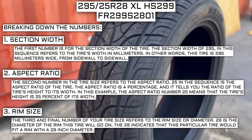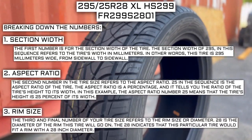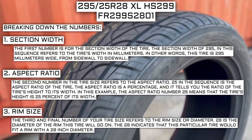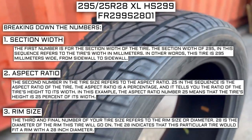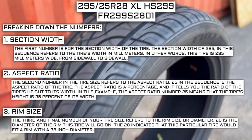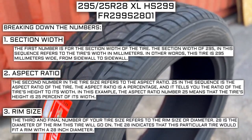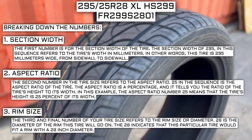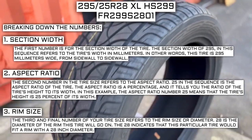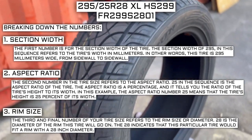The third and final number of your tire size refers to the rim size or diameter. 28 is the diameter of the rim this tire will go on. The rim size of 28 in this scenario indicates that this particular tire would fit a rim with a 28-inch diameter. Keep in mind, this number is not negotiable. Unlike the first two numbers, you can't upsize and downsize this part. The only time this number will be different is if you are actually changing the size of your rim.